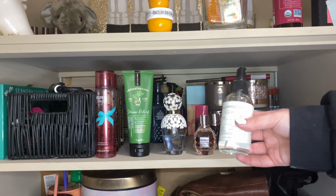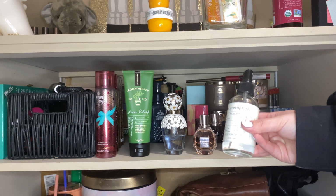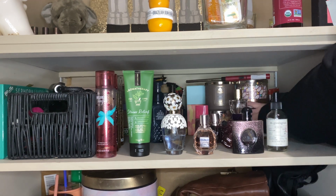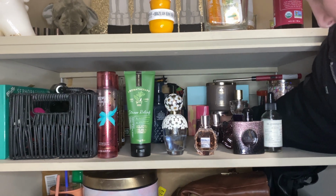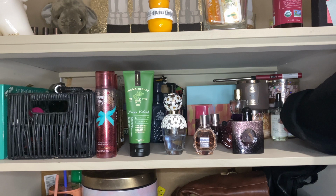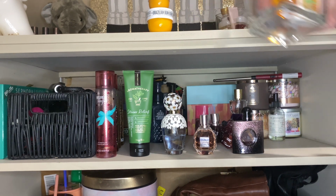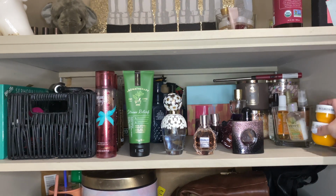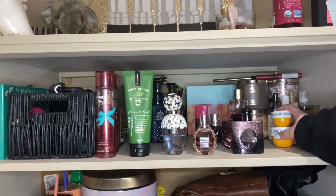And then I have this body oil. They say that it can go in your hair as well, but I tried putting it in my hair and it made it super greasy, so I don't recommend putting it in your hair. I got it from BoxyCharm, so just saying that if you get BoxyCharm as well. And then, like I said, my backup candles and my backup soaps. So that's really it for here.